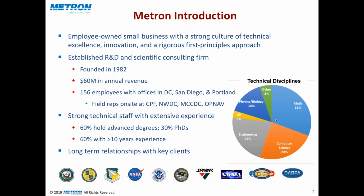Our staff is academically very strong and has a lot of experience. We're very proud of the fact that many of us hold advanced degrees and PhDs, and many of us have greater than 10 years of experience. I personally have been doing this since the 80s, working with the Navy, and I've been at Metron for over 20 years, joining in 1995.